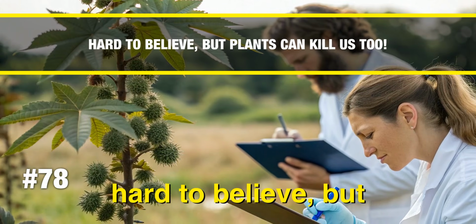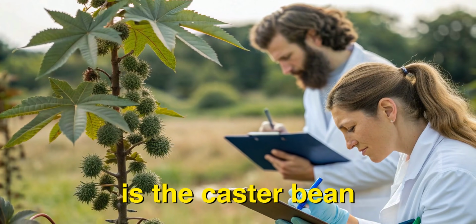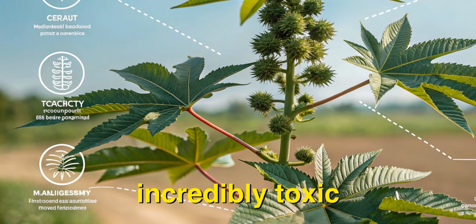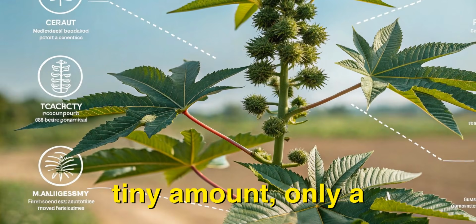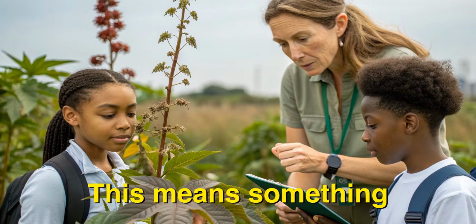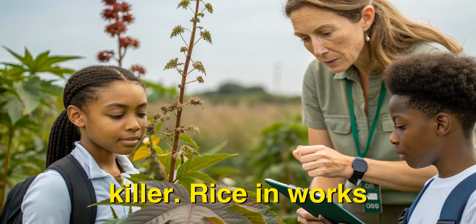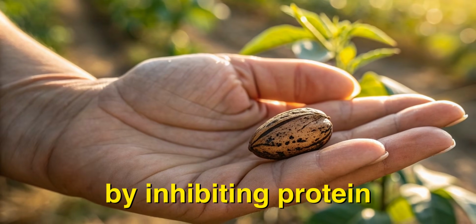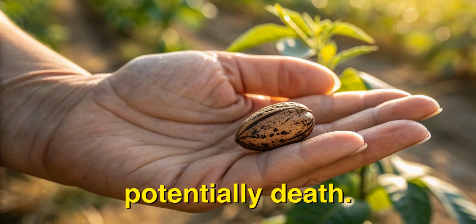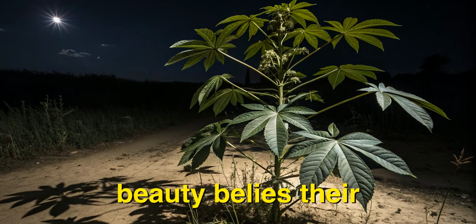Hard to believe, but plants can kill us too. One of the most dangerous offenders is the castor bean plant, known for producing ricin, an incredibly toxic substance. Just a tiny amount, only a few micrograms, can be fatal if ingested. This means something as seemingly harmless as a plant seed can become a silent killer. Ricin works by inhibiting protein synthesis in cells, leading to severe organ failure and potentially death. While castor beans might be striking in appearance, their beauty belies their danger.